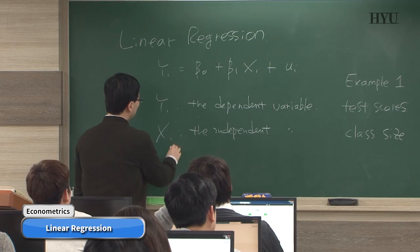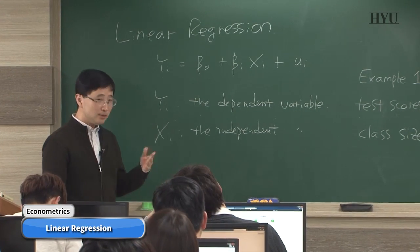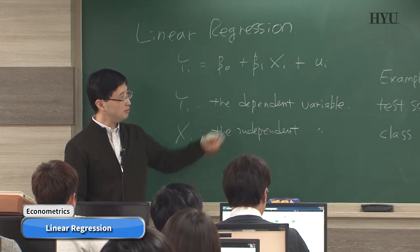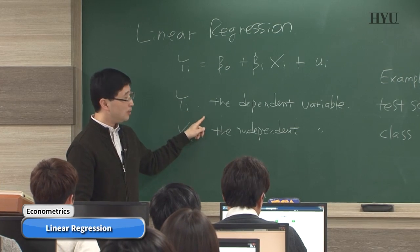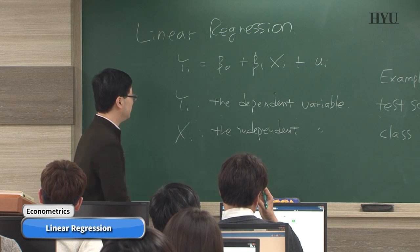Now, why do we have this index i? i means the first class, second class, something like that, okay? In the first example. And for the second example, i goes from 1 to n, meaning first worker, second worker, things like that, okay? So that's the index.